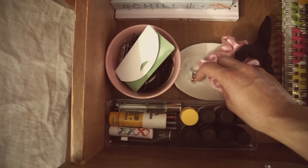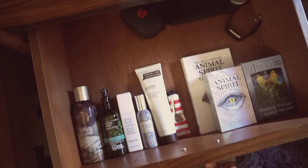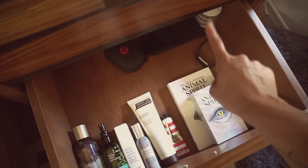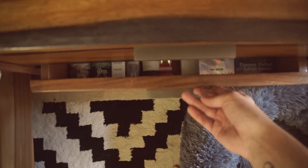And then I have some books back here as well. And then the second drawer is pretty empty, but hopefully I'll eventually bring some more in here. We got some tarot cards, my Fitbit, some Beat headphones, these IKEA controller things for our lights, some cell phone cases, and then a bunch of different sprays and stuff, some pillow spray, some hand lotion, stuff like that. So yes, that is everything.